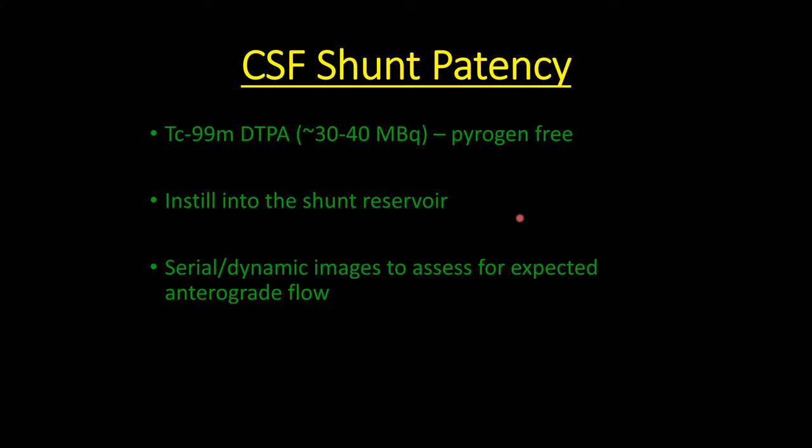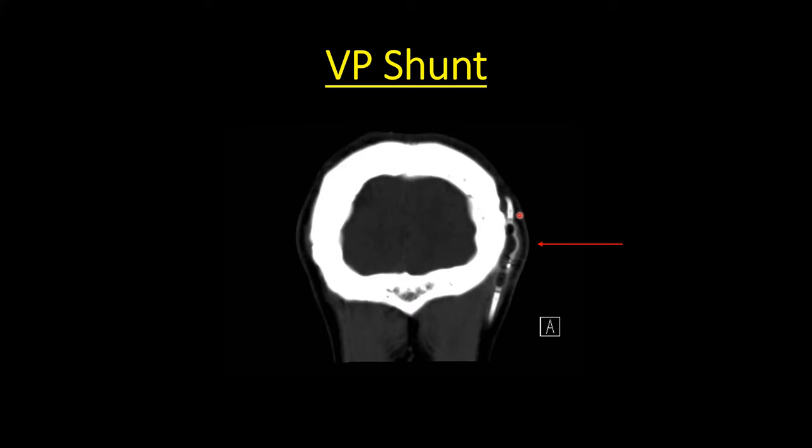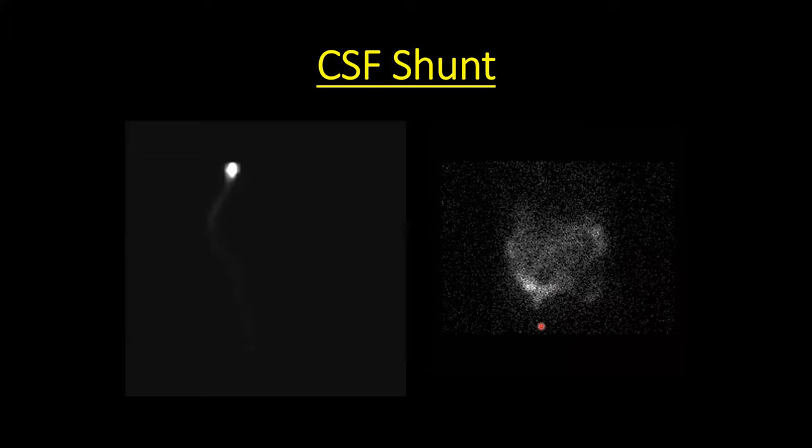So here's a coronal CT image. And so here's the shunt tubing, and this would progress into the ventricles. And then we see the shunt tubing going down, and in this particular case will end up in the abdomen. So this is the shunt reservoir, and highlighted with this red arrow is where we would target to inject the DTPA radiopharmaceutical. So really what we want to do is fill this reservoir with the radiopharmaceutical and then see that everything is flowing as expected.